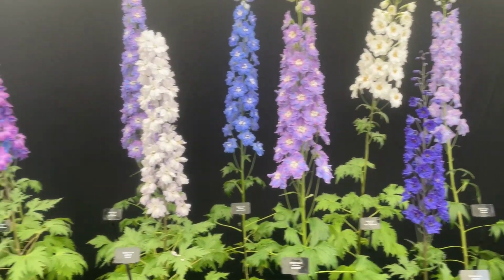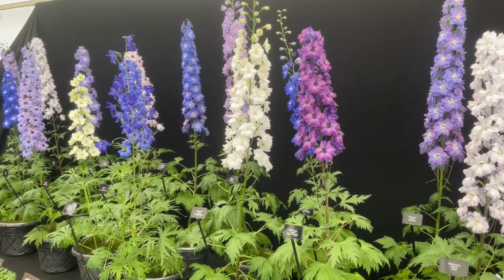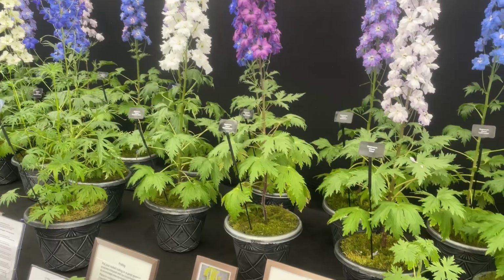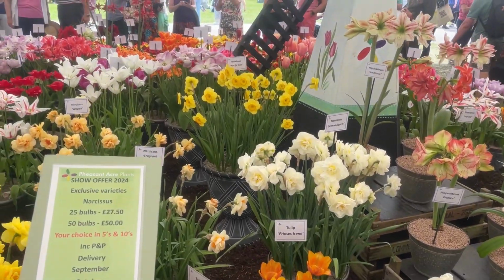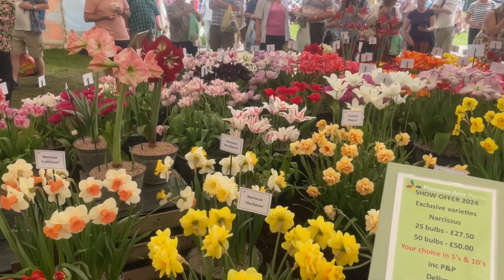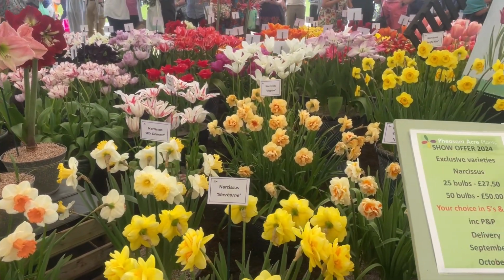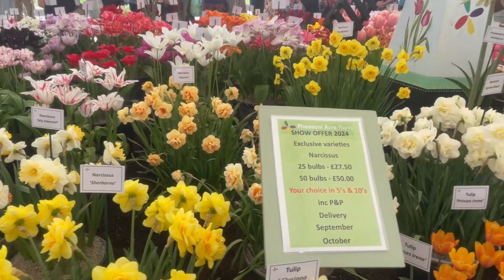The Malvern show being quite early is a good time to look at some of the early flowering bulbs and perennials. Here there's some delphiniums, and then we've also got bulbs, we've got tulips and daffodils, so it's nice to see them, what they look like, so you can choose what bulbs you're going to buy in the autumn. So a lovely array of different colours here to choose from.